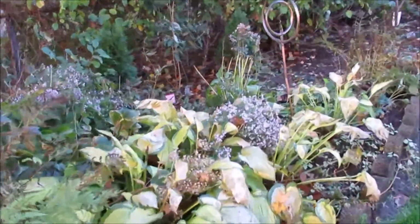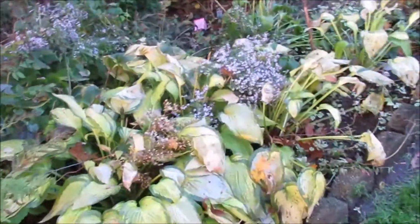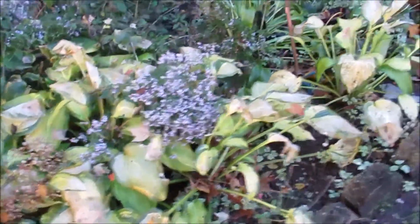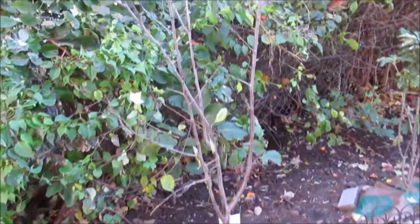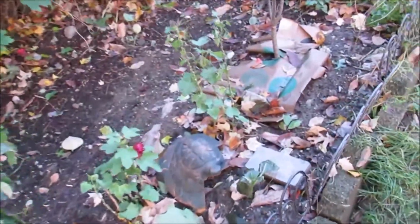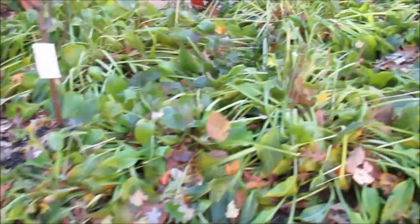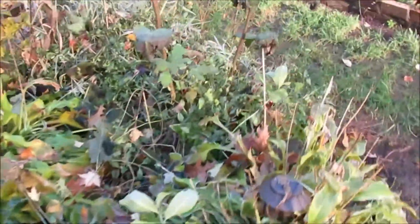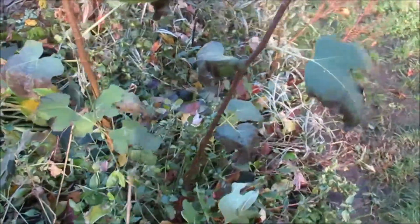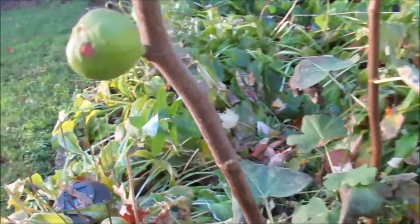Fall has definitely hit my garden. After those hailstones, I knew that was the end of that. But it's a golden color. Everything is so nice. The plum tree. It's freezing. Oh, here's my fig tree. I'm going to have to figure out what I'm going to do with this fig tree. But that little lone fig is holding on.